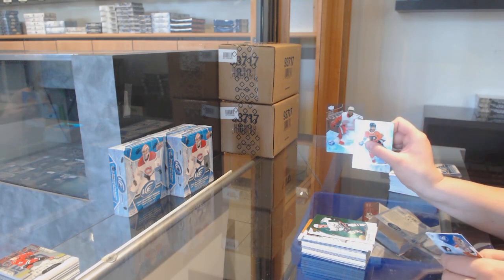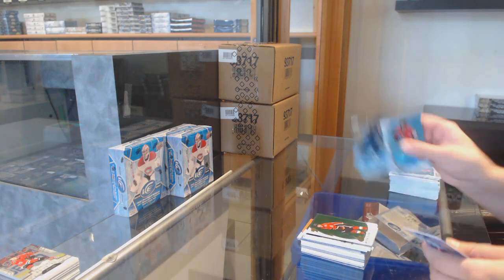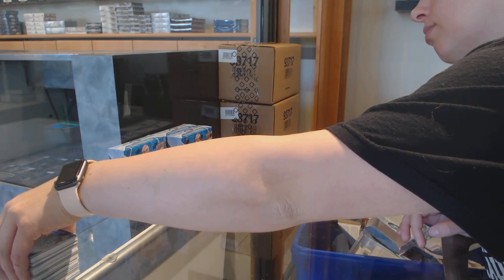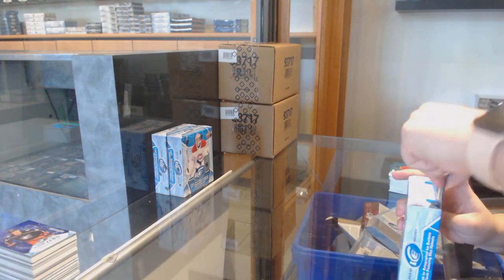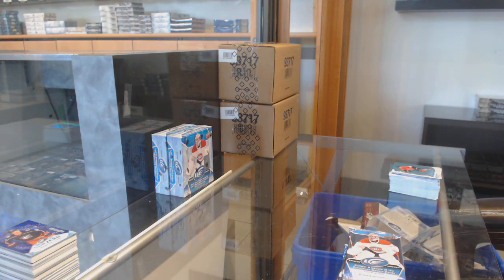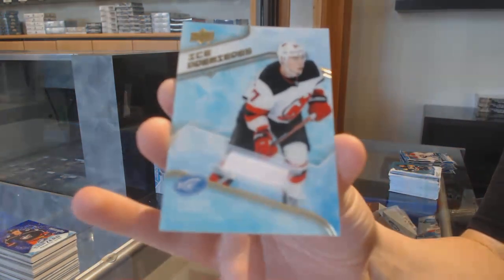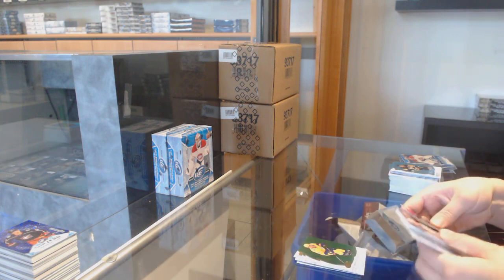Green for Dallas, Tyler Seguin. $9.99 rookie for Detroit, Givani Smith. Green for the Flames, Matthew Tkachuk. $4.99 rookie for Winnipeg, David Gustafsson. And Sub-Zero numbered $2.99 for Columbus, Alexander Texier. Connor McDavid, an Ice Premier's jersey for New Jersey, Nikita Gusev. Green for Nashville, Filip Forsberg.